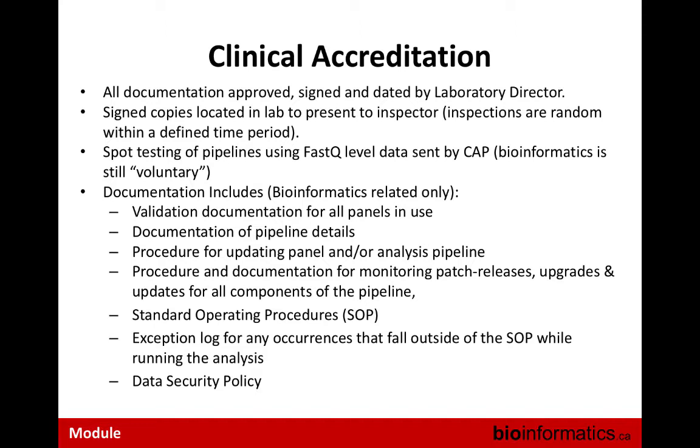So the basics of accreditation, in terms of what we as bioinformaticians have to worry about, are really the documentation. Everything has to be documented in a clear, standard format, and that then gets signed and dated by the laboratory director. That happens for both the validation and any other documents related to the data processing. That all has to be in place before the panel can be used and they can sign off and sign out results as part of the clinical work.